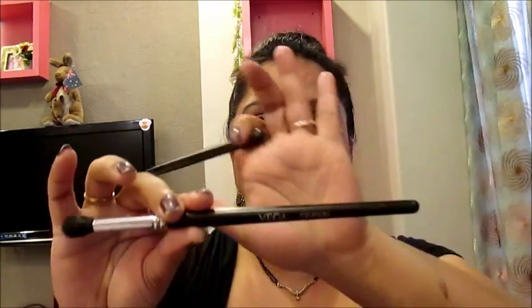For blending, you need these two brushes which are dome shaped. This one is the Vega eye brush. It's their professional line of brushes. You can get this at any online shopping sites, Flipkart, Jabong, Snapdeal, Nykaa, I don't know. I got this from Flipkart. Just check if they have it. If not, then this is the cheaper version of it. It's the Oriflame blending brush.